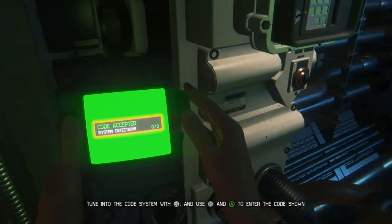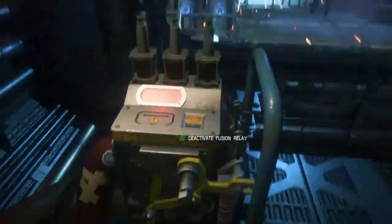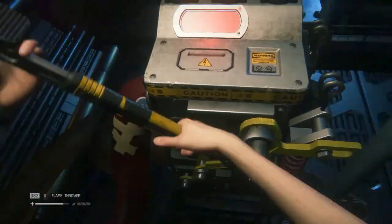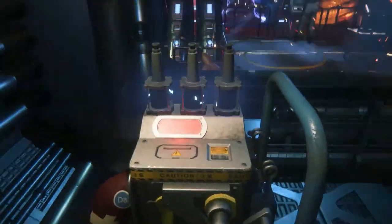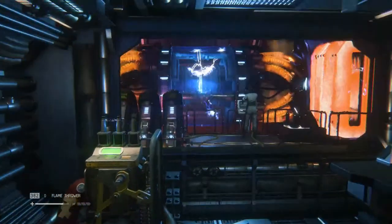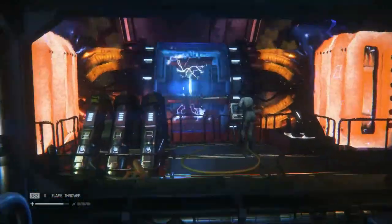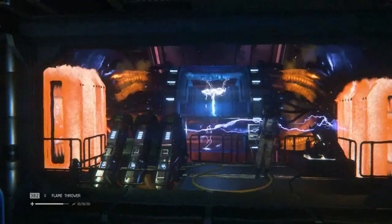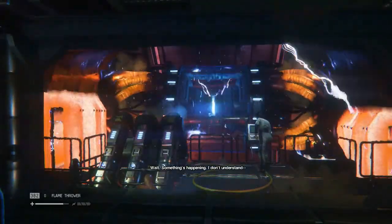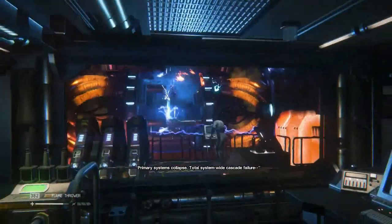I got that. Alright, so we gotta turn that. Crank the wrench. This thing really likes to make loud noises, doesn't he? Sounds like Inception. Wow. Oh shit.